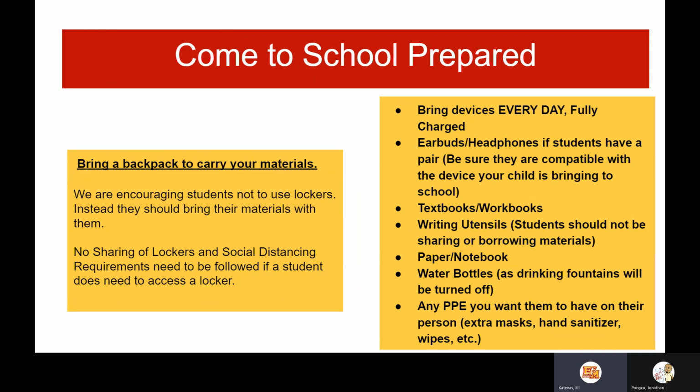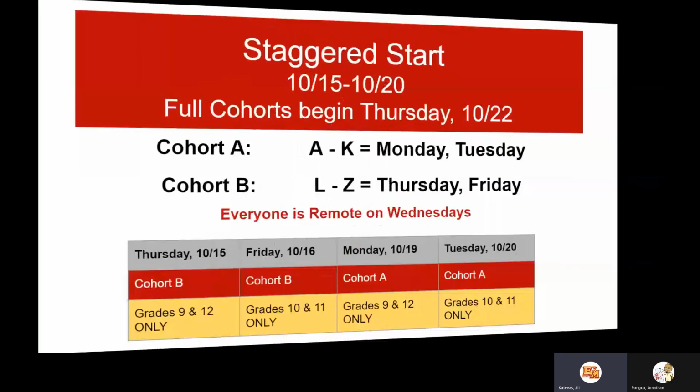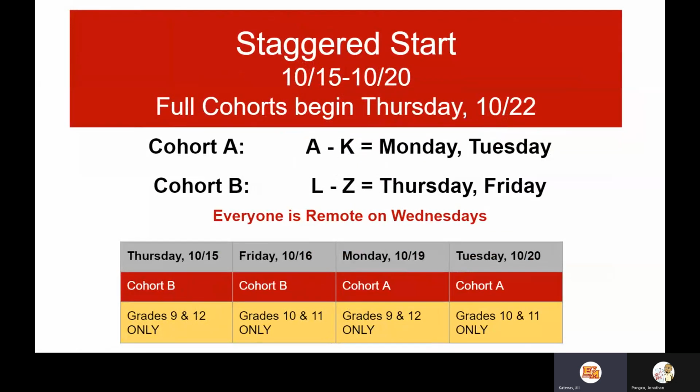This next part of this presentation is a little more confusing, so I'm going to do my very best. I have sent this out in emails before, but what we want for the safety of all of our students is to start out slow. So the first day of the new term is October 15th, next Thursday. That will be cohort B. So remember, we have divided our students into 2 cohorts. Cohort A is last names A through K, and cohort B is last names L through Z. And of course, these are for the students who are coming back to campus.